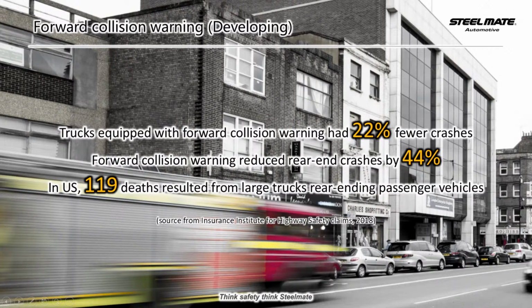Trucks equipped with a forward collision warning have 22% fewer crashes. So that means if we have this model, we can get fewer crashes, right? The forward collision warning will reduce rear-end crashes by almost 44%. In the USA, 190 deaths result from large trucks rear-ending passenger vehicles. This is sourced from the Insurance Institute for Highway Safety, 2018.